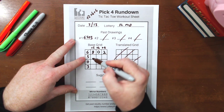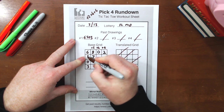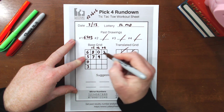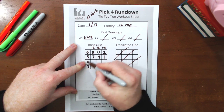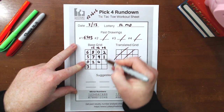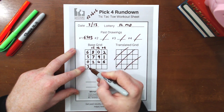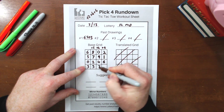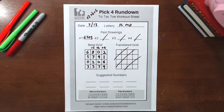We do exactly the same on the next line. 5 plus 2 is 7. 5 plus 4 is 9. And 5 plus 6 is 11, and just taking the right hand digit is a 1. Same again on the next line. 0, this one's an easy one. 0 plus 2 is 2. 0 plus 4 is 4. 0 plus 6 is 6. And then on the last line, 3 plus 2 is a 5. 3 plus 4 is a 7. And 3 plus 6 is a 9. There we go. Now we have the base grid filled out.